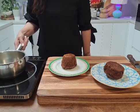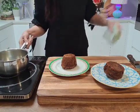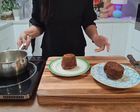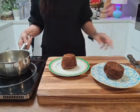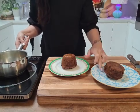When you do steam it, you're probably looking at around an hour to 90 minutes worth of steaming. For individuals, you're looking at an hour. The big pudding maybe even up to 2 hours, sorry. So yeah, I actually prefer it baked because it takes 15 minutes in the air fryer. And I really like the fact that you get this lovely crust on it as well.